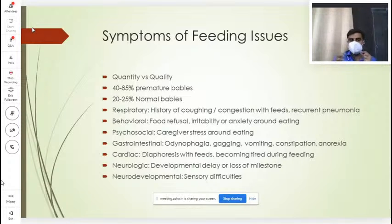There could be a behavioral component by which the child will refuse food, will become irritable or anxious during eating, because his earlier feeding experience was not good, and somehow now he has taken it as a bad experience and he tries to avoid the feeding process completely. The psychosocial aspect is that the caregiver is under stress because the child cannot be fed the amount that he or she wants.